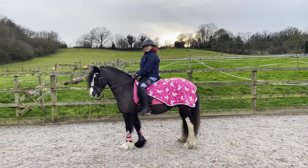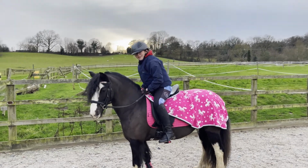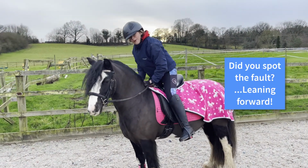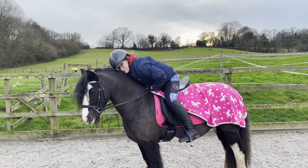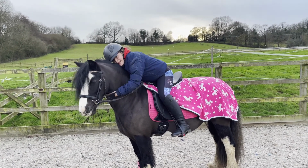So in the first part of the clip, what were you doing? The clip was leaning forward. It's really hard to rise when you're leaning forward. But beginners tend to do it a lot when they're not feeling very confident. They want to kind of get closer to the horse. All pros do it when they're cuddling their pony.